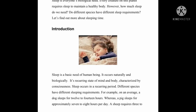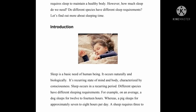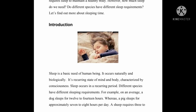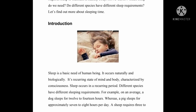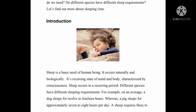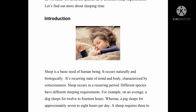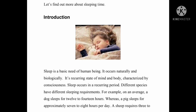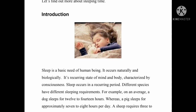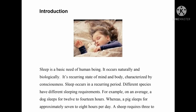Sleep is the basic need of human beings. It occurs naturally and biologically. It is a state of mind and body characterized by unconsciousness. Sleep occurs in a recurring period, and different species have different sleeping requirements. For example, on average, a dog sleeps for 12 to 14 hours, whereas a pig sleeps approximately 7 to 8 hours per day.